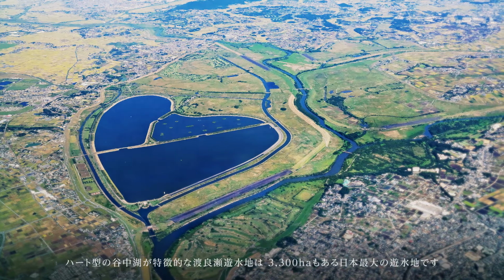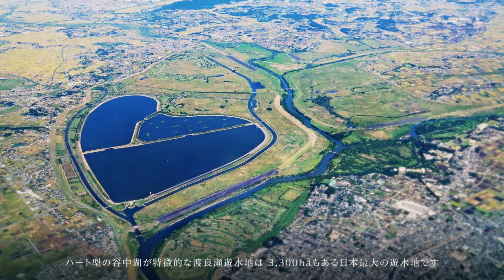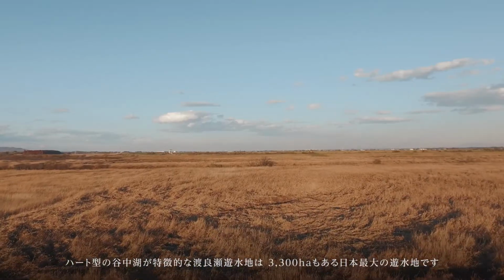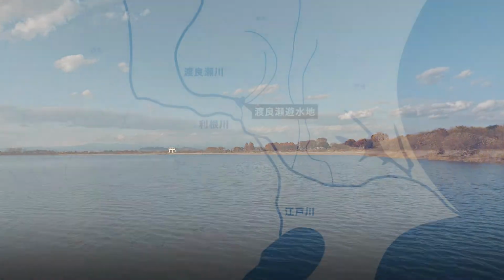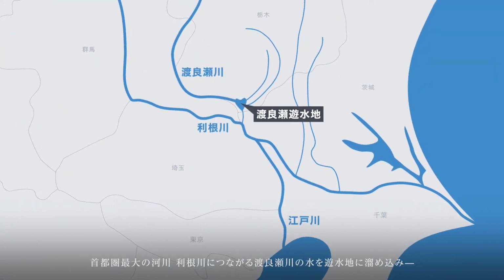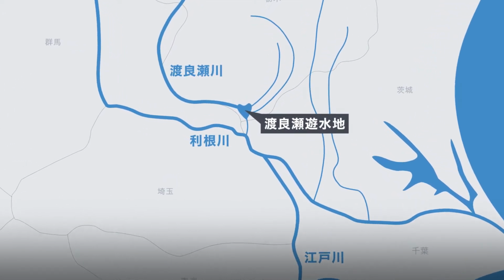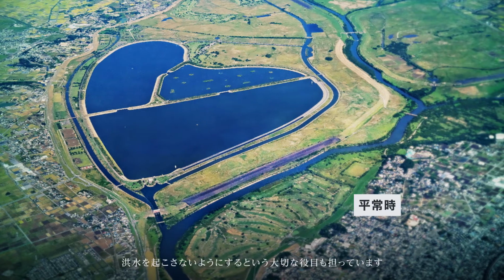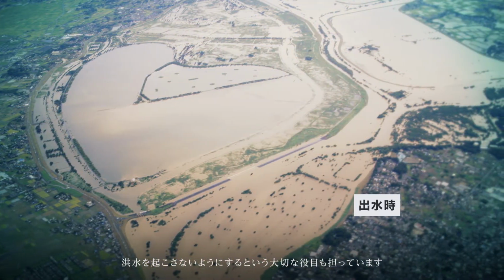Known for its distinctive heart-shaped Lake Yanaka, 渡良瀬遊水地 is Japan's largest detention basin at around 3,300 hectares. It is fed with water from the 渡良瀬 River, which is connected to the Tone River, the largest river in the greater Tokyo area. When there is heavy rain, this detention basin retains water and helps prevent flooding.